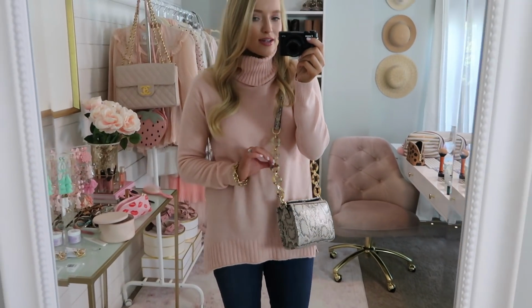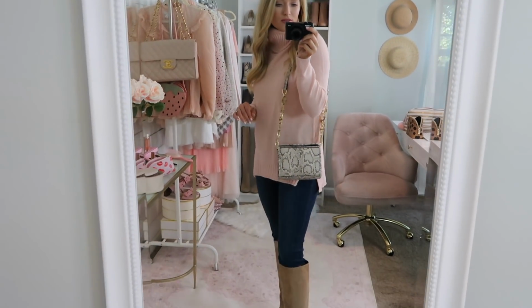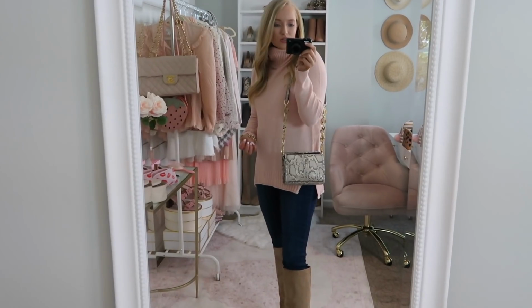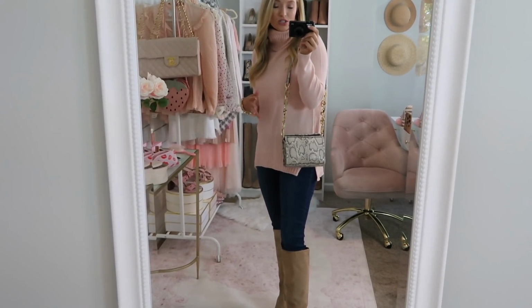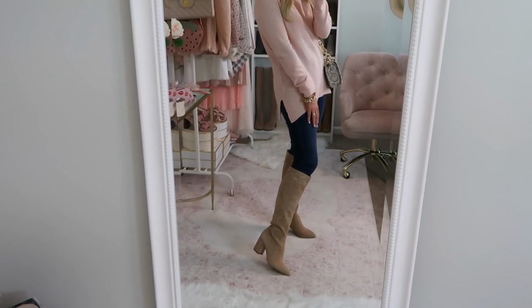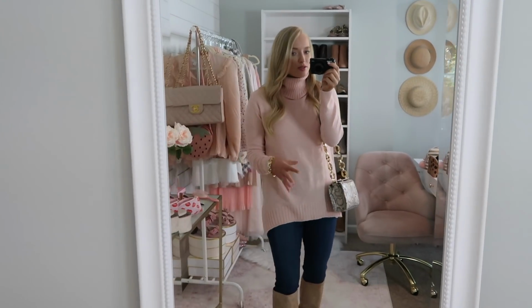I've had this bag for a couple months now. I just think it's so cute, and I love the little pop of print that it adds. It's still very neutral, so I have actually reached for it a lot more than I thought I would. And then I threw on these taller boots. I just love this light shade with my go-to soft pastels.